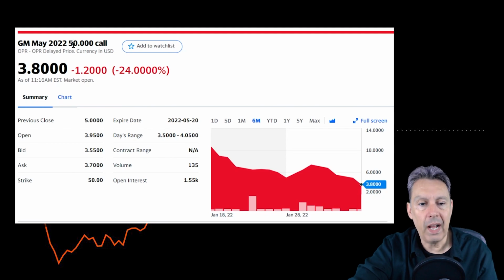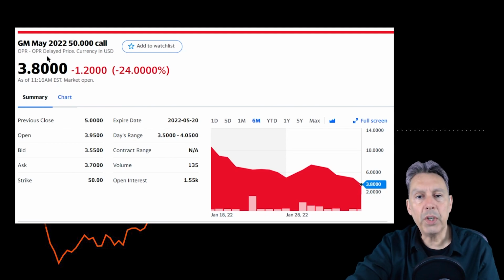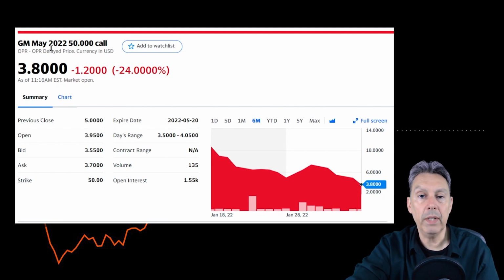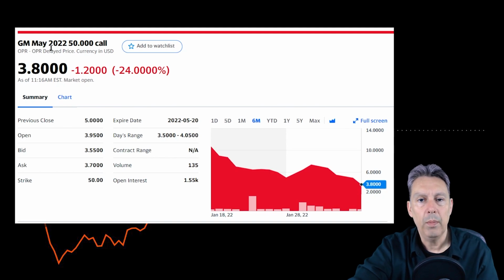This is the $50 strike point as well, but this one expires on May 20th. So there's over 3 months left on this option, so that's a little bit better. That's still a fairly short-term option, but 3 months is a lot better than 5 weeks. This is down 24% on the day today. So it's trading at $3.80.